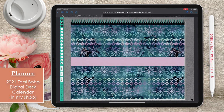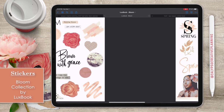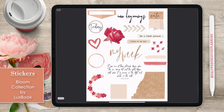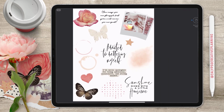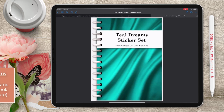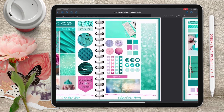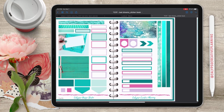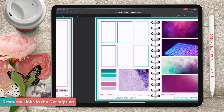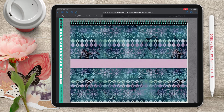Okay guys, this is the planner we're going to be working in this time. It's my 2021 Teal Boho digital desk calendar, and it's a simple monthly planner. And this is the Bloom collection of stickers by LuxBook. It's brand new, just released, so I'm really happy to play with it. And then for a little extra, I decided to use a few pieces from my Teal Dream sticker book just to kind of combine the teal in the planner and the orange colors from the stickers.